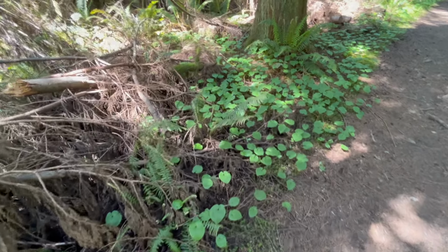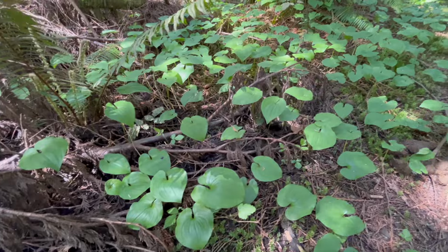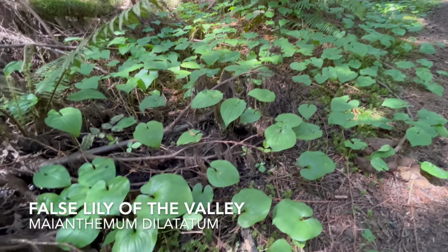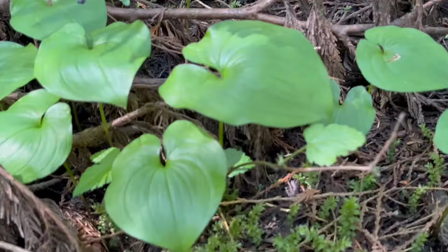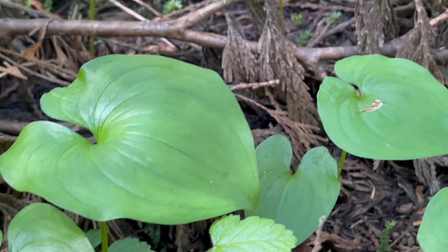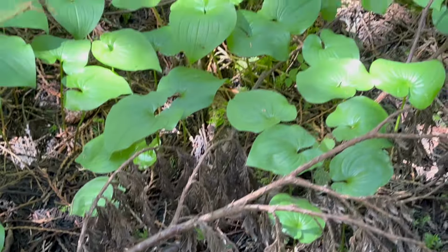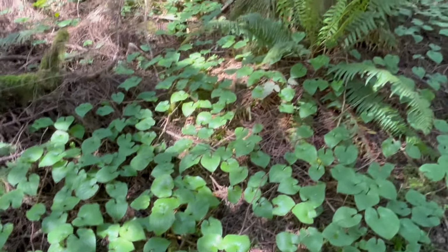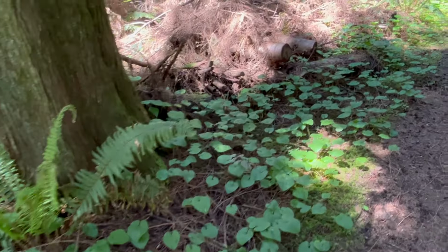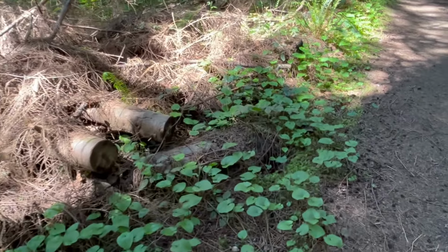Boy, and all up and down the trail here, look at this carpet of just a really cool plant. This is the false lily of the valley. Such a beauty. Let's zoom in and take a look. Boy, this is one of those ones that I always admire, just what this does, the aesthetic of the forest. You can see it just blanketing the forest floor, as it tends to do in these moist, rich soil environments in the understory here. Cool to see.